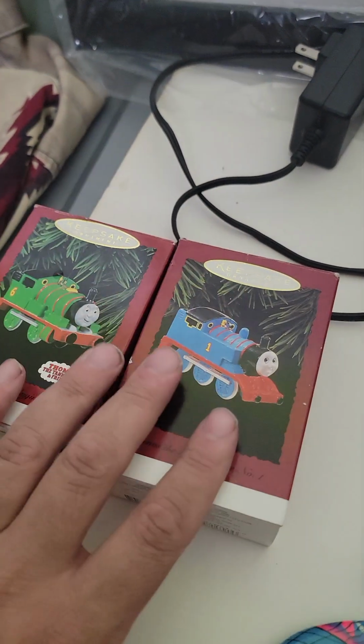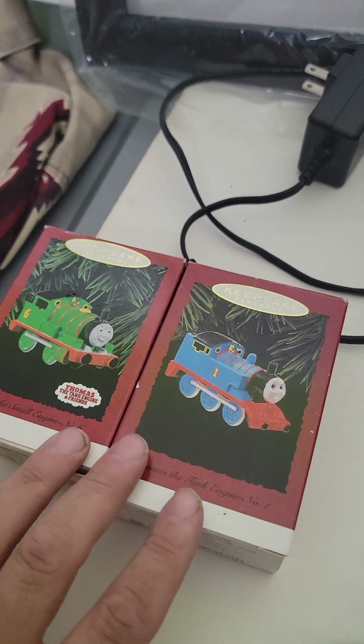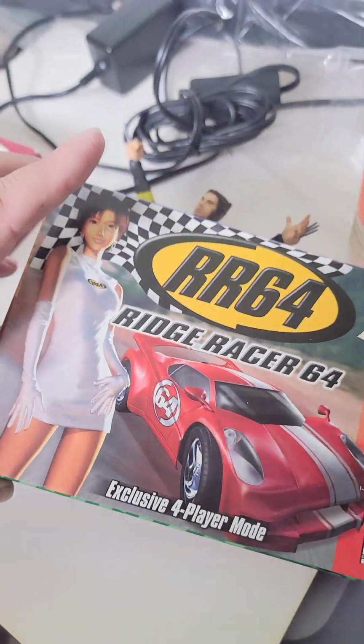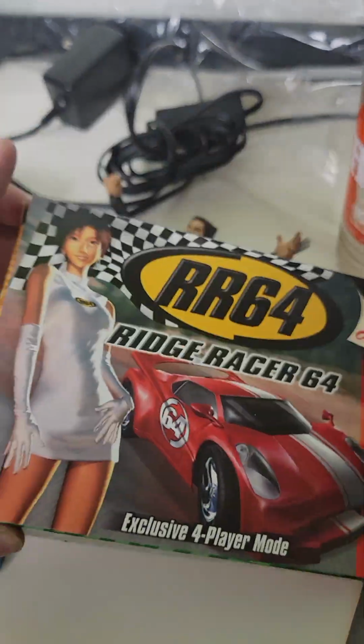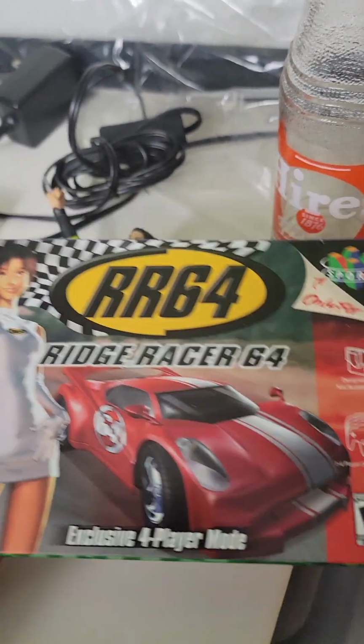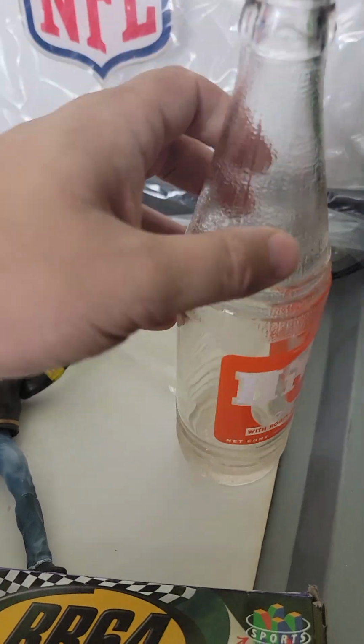I always buy Thomas the Tank Engine stuff. Sells really well. These guys sold for over $30 on Etsy. We already went over Wolverine earlier. Ridge Racer 64 sold. This is just the box, nothing else. This sold for $35 for just the box, the 64 box. This sold for $35, Hires root beer.